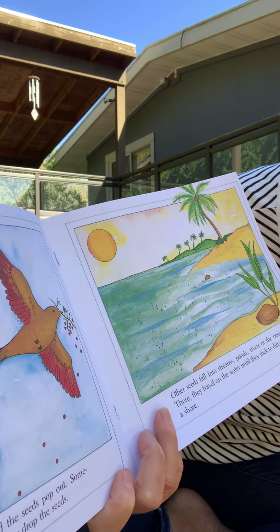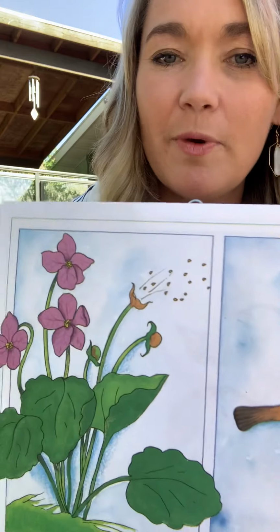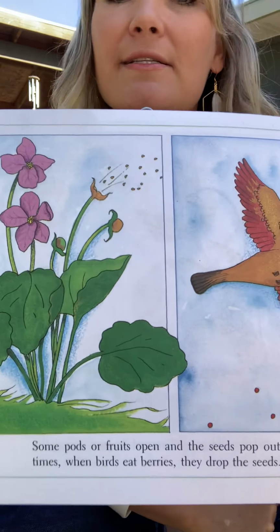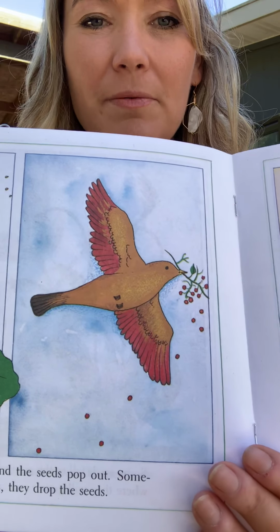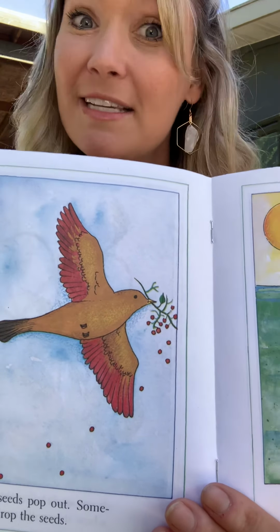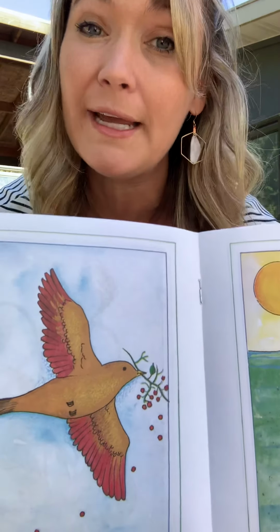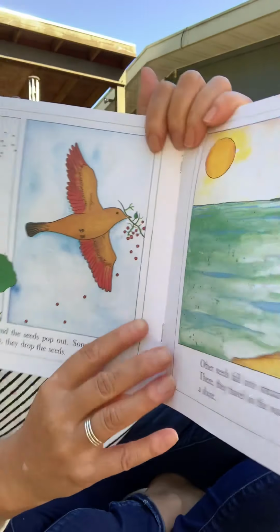Sometimes when birds eat berries, they drop seeds. Wow, we're learning a lot about how seeds go different places and are carried different places. Here I can see that bird carrying some seeds. The seeds are a very important part of the plant. I know that because the author keeps talking about seeds.